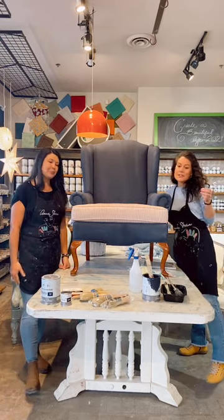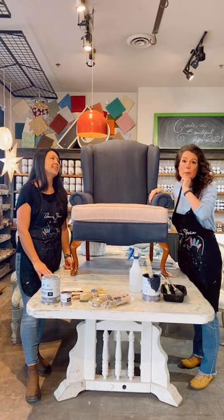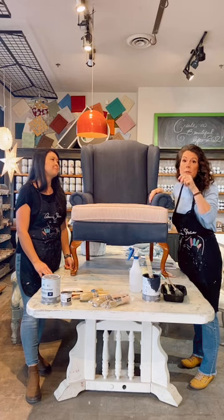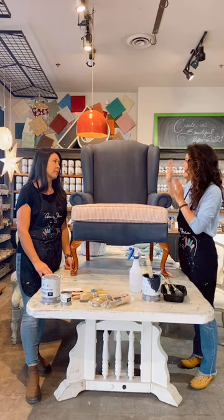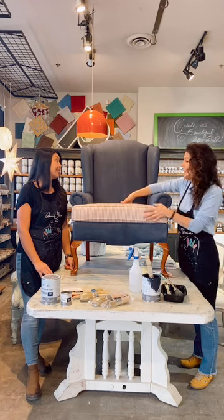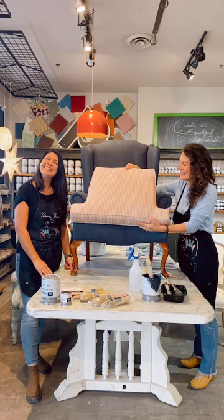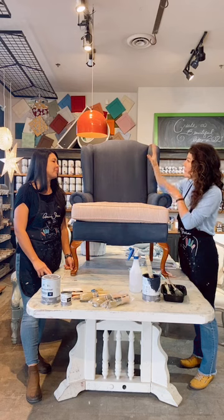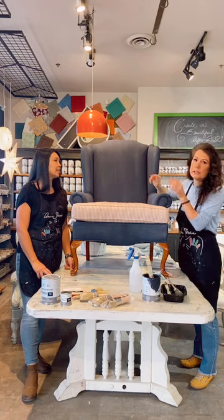So today we have this wingback chair. Has anybody watching painted fabric before? We would love to hear from you and what worked and maybe what didn't work. And again, of course, if you have any questions. So this beautiful wingback chair all looked like this earlier in the week. So the fabric was in pretty good shape. There's just one little mark, but you would never know it.